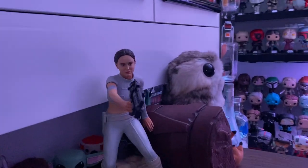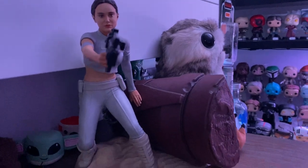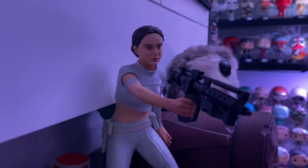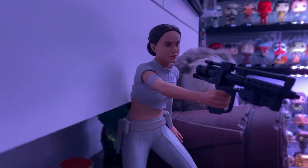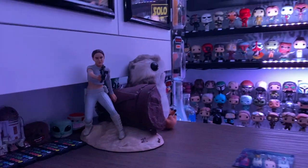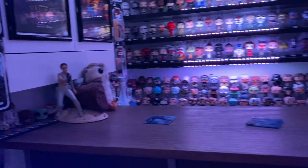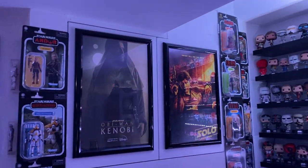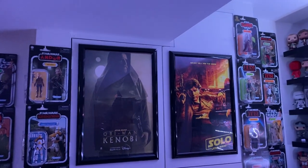And then we got the other two Battle of Hoth coasters. And then one of my newest things I got, the Gentle Giant Padme statue. Holy cow. Absolutely love this thing. So that's one of my newer acquisitions. So these two statues, prime spots, they're on the bar. Love it.